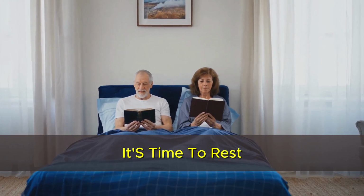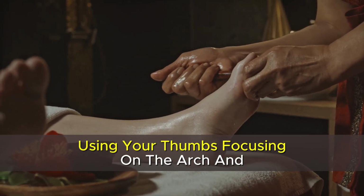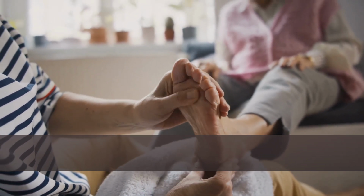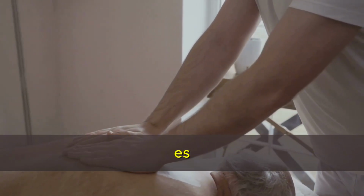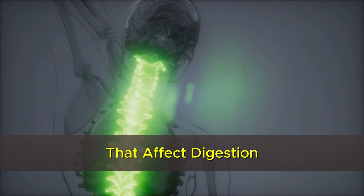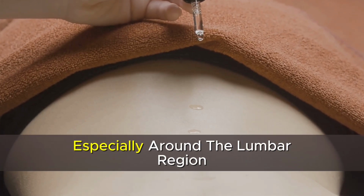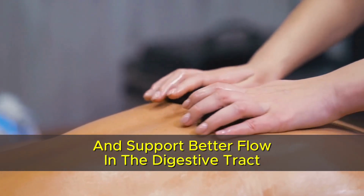It's time to rest. You can even combine this with a gentle foot massage using your thumbs, focusing on the arch and heel. This not only improves circulation, but also helps reduce tension stored from the day. And then there's your lower back, a region that often gets ignored in nighttime routines. But it shouldn't. The lower spine is a busy highway for nerves that affect digestion, bladder function, and even your sleep-wake cycle. Rubbing castor oil along the spine, especially around the lumbar region, can help reduce nerve compression and support better flow in the digestive tract.